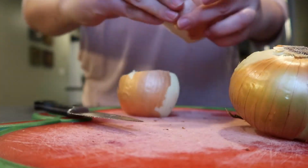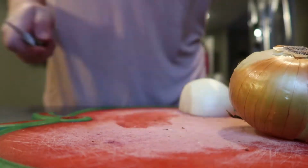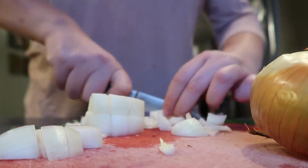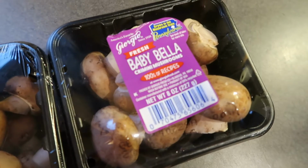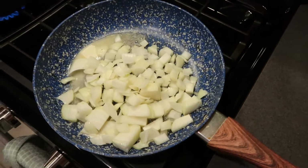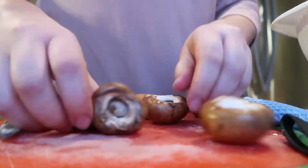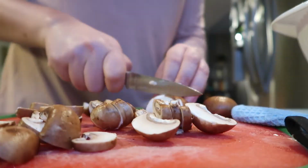So while I'm waiting for that to come to a boil, I'm going to go ahead and chop up 2 of these yellow onions. I have 2 of these packages of baby bella mushrooms that I'm going to be washing and dicing up in just a moment. But before I do that, I'm just going to add the onions to a saute pan with a little butter and get those cooking while I prep the rest of the ingredients.